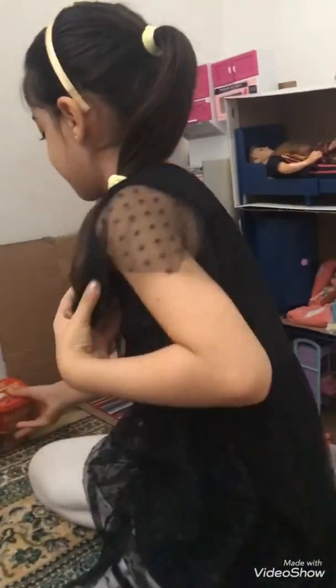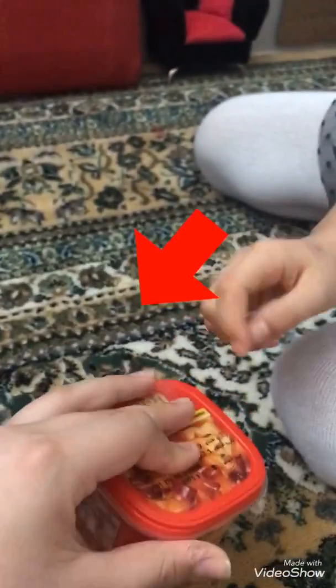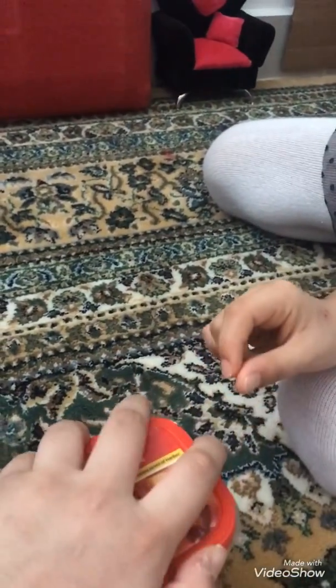All right, what's the other change? That we did, this one. We made it with this gummy. As you can see, it's the gummy box. And it just opens.